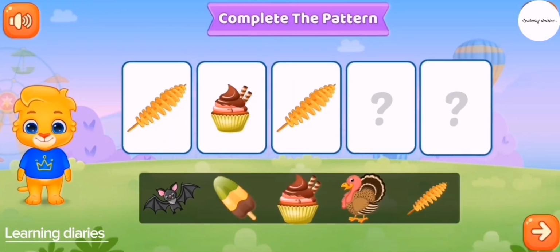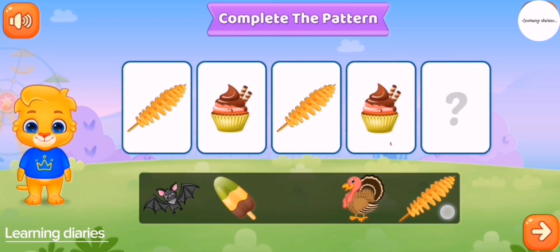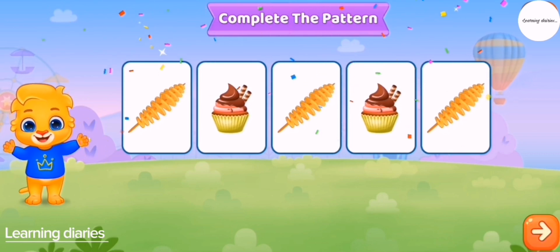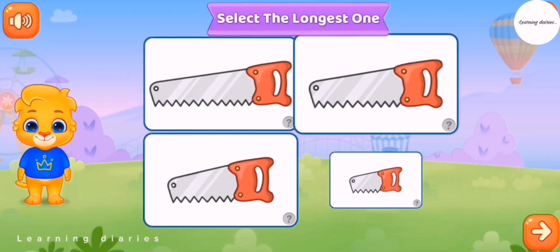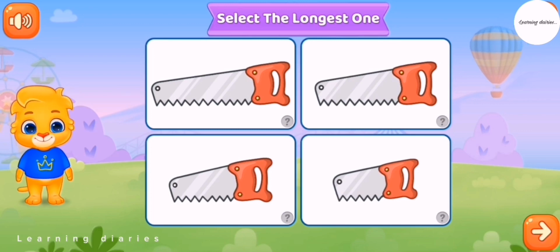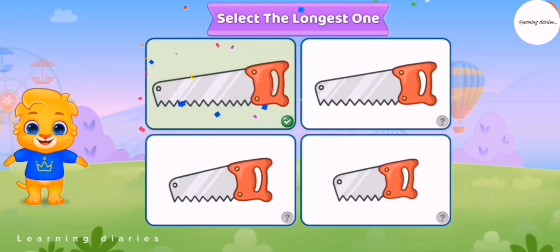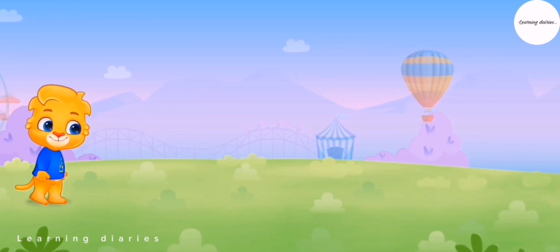Complete the pattern. Woohoo! Select the longest one. Woohoo! Whee!